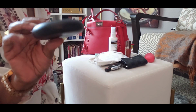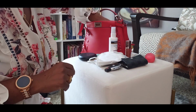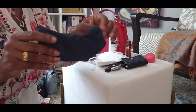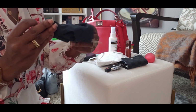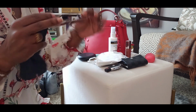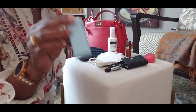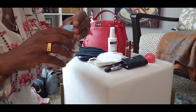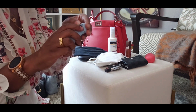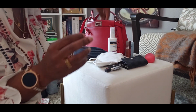I have Invisalign, so I have my case in case I go out and I need to take my Invisalign trays out. I have some sunglasses. Right now I've been wearing a lot of different sunglasses. These are Stella McCartney's. I don't like the paper straws, so I have a metal straw. It has its own case and a cleaning brush in here, and I love this because it fits even in tiny little handbags like this.